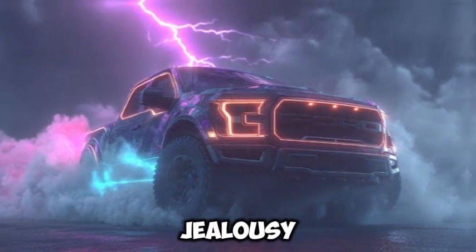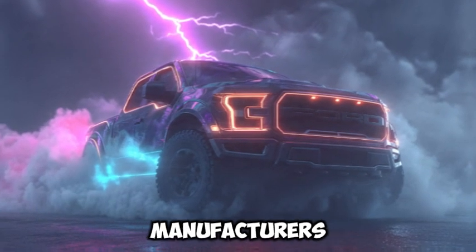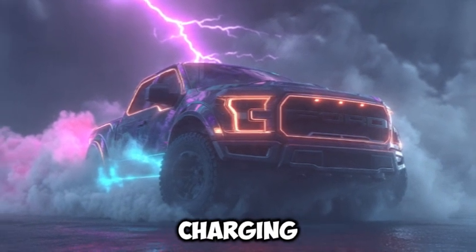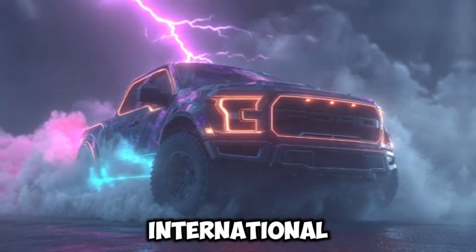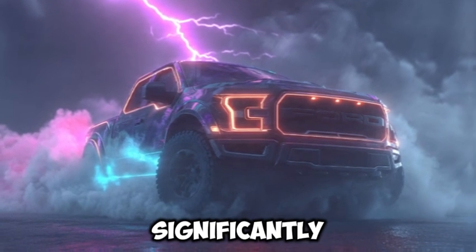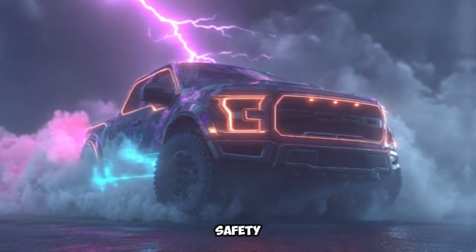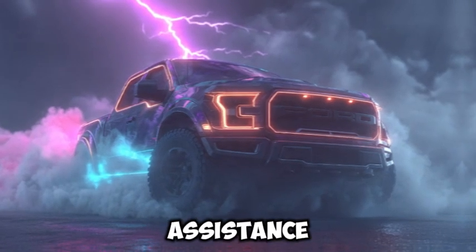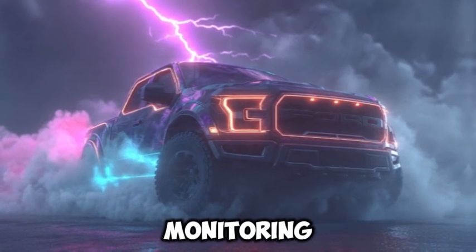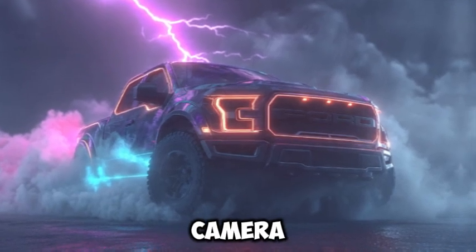The anger and jealousy are probably both valid emotional responses right now. American manufacturers have been systematically charging premium prices for fairly basic functionality, while international competitors are delivering significantly more for significantly less. The RD6 doesn't skip safety equipment either. Autonomous emergency braking, lane-keeping assistance, blind spot monitoring, adaptive cruise control, and complete 360-degree camera coverage.